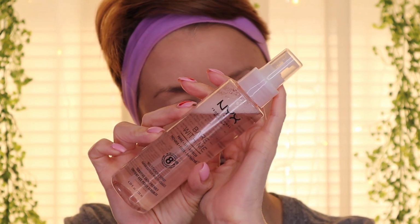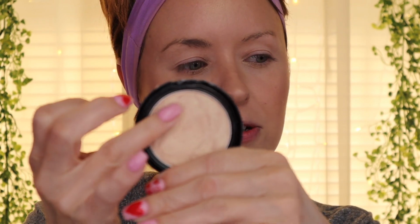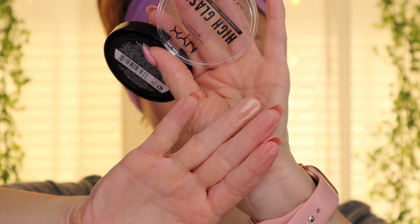Now I'm going to go in with the NYX Bear With Me Multitasking Setting Spray. And then I'm going to go in with the High Glass Highlighter, and this one is in the shade Moon Glow. This highlighter is one of those putty type of highlighters, kind of like the ColourPop Super Shock.